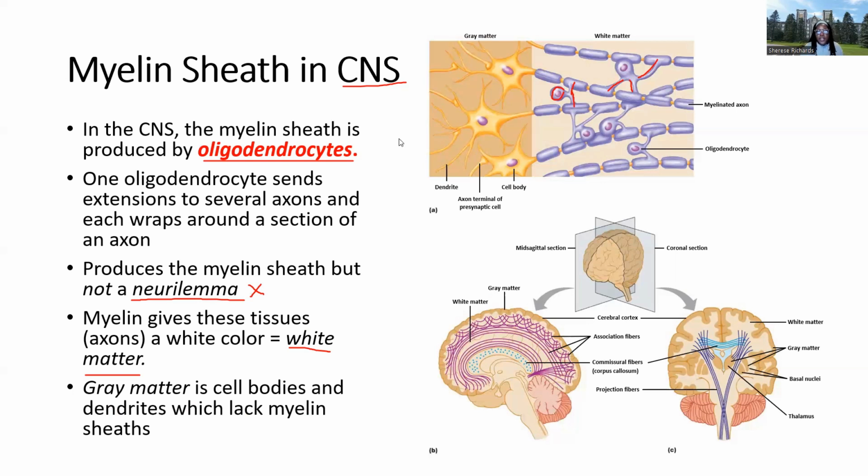someone's asking what is neurolemma. I will talk about neurolemma in just a few minutes. It's coming up on the next slide. The reason I pointed it out here is really to make the point that it's not seen with oligodendrocytes in the central nervous system. It will be seen in the peripheral nervous system with Schwann cells, and I'll describe further what it is there. But just make a note that it's not in the central nervous system.